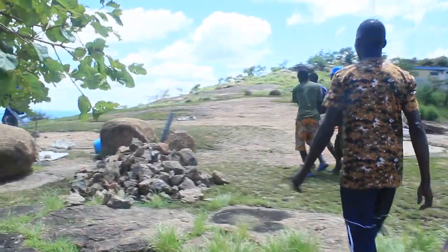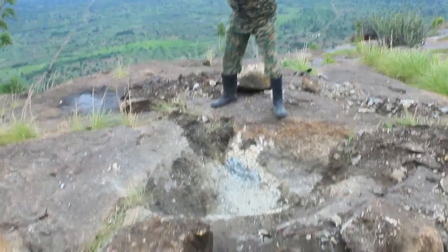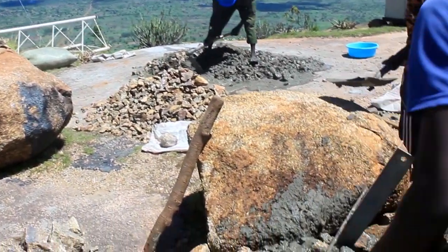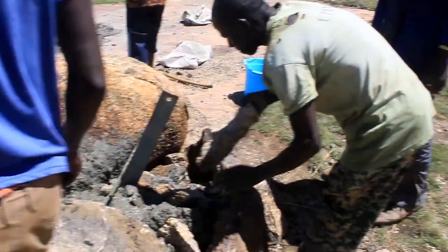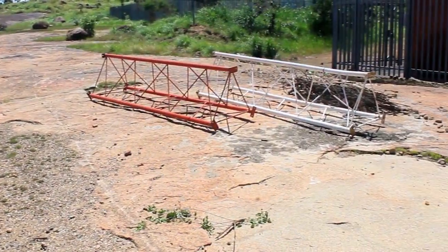So we worked together with the communities, identifying the location, digging or excavating the holes for the tower and the anchors. Those were all community collaborations that we happened to do.